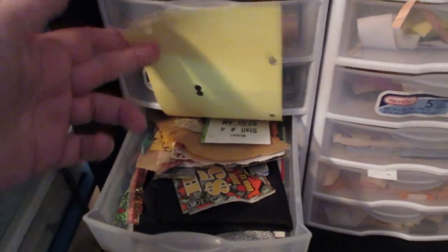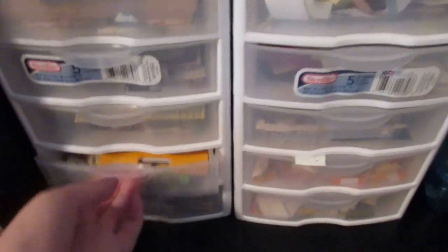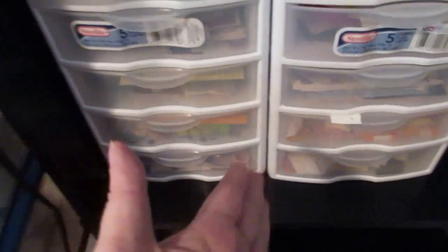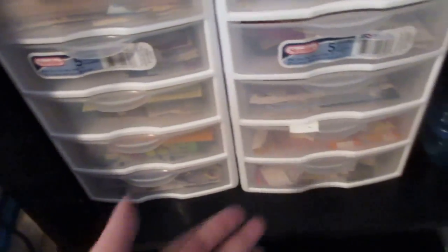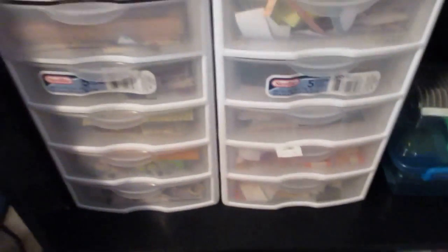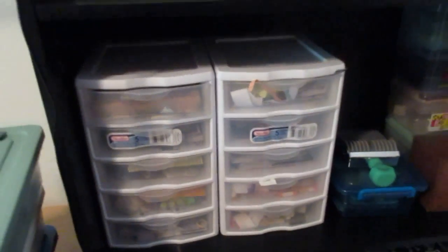I packed them up that way. I left them that way. I put them in a box with the openings in against the wall of the box so that they wouldn't open up, and taped it shut, and now I don't have to find all this stuff. It's all in the bin where it belongs.